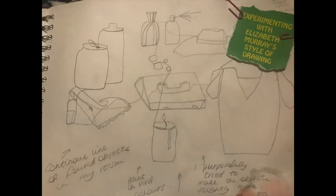Overall, I definitely do feel that practicing Murray's style of drawing, I was able to get myself into the mindset of the way that a children's illustrator would think, and it did definitely help put me into the mindset of being able to make a children's show.